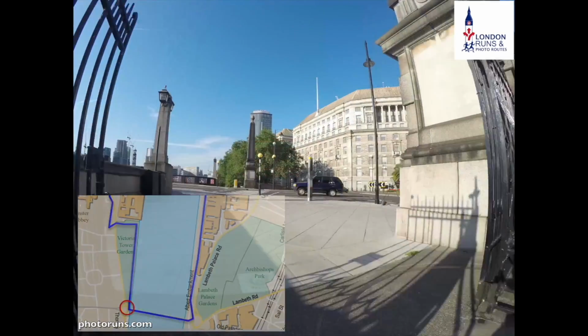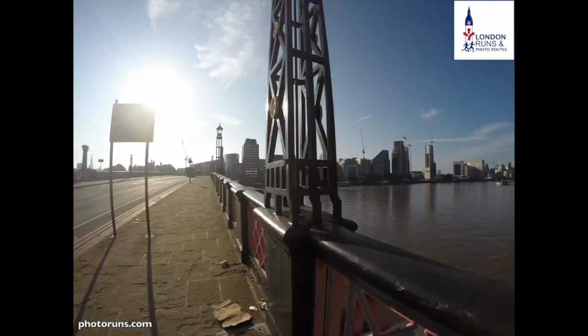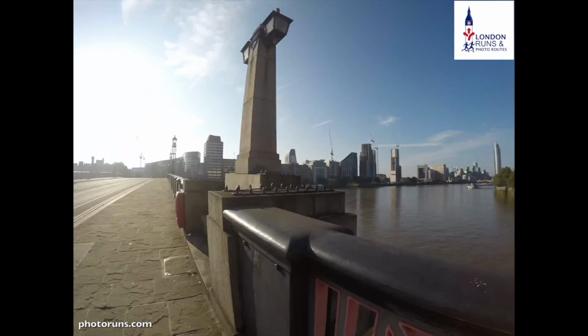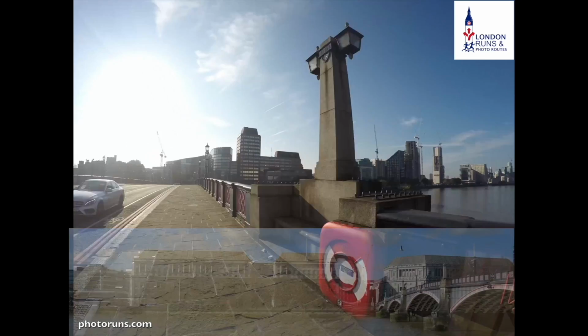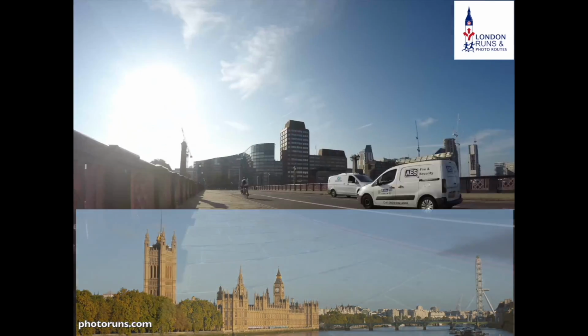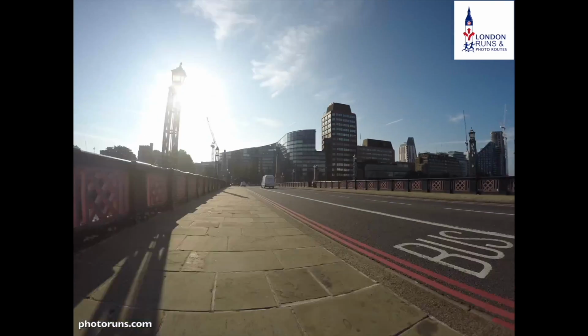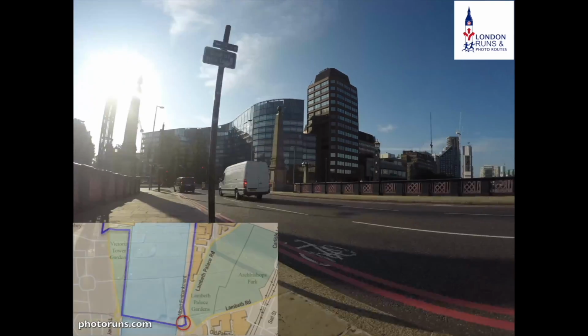So as we come out of the stairs, we cross the road and then we just go along Lambeth Bridge. You'll see that it is painted red. This is to represent the colours of the House of Lords. Westminster Bridge is in green, and you get some great views across both sides of the river with the views of the Houses of Parliament.